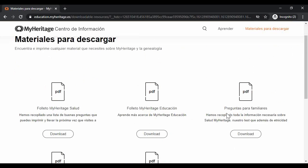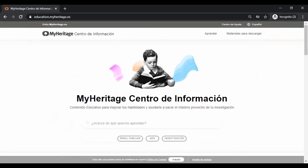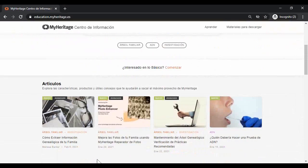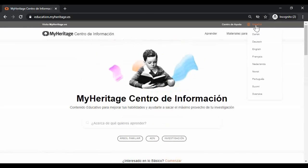You have here questions for your relatives, but now in Spanish. And if I go to the home page, probably it's a little bit bigger. Okay, you will see everything in Spanish, and you will see also that the material and the articles and the recordings are going to be in the proper language. But enough of Spanish. Let's go back to the English one.